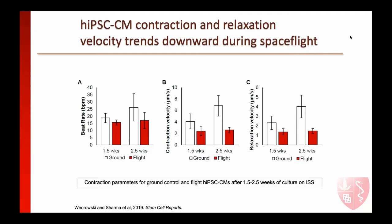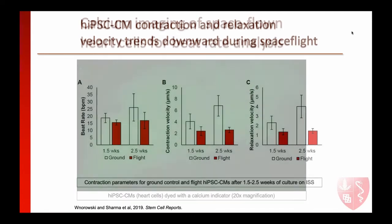As I mentioned, we observed some changes in the way the cells actually contracted on orbit. There was a trend downward in terms of their overall beat rate after up to 2.5 weeks on flight. There's also a trend downward in their contraction and relaxation velocities as well. And so this may be a result of the cells adapting somewhat to their microgravity environment.